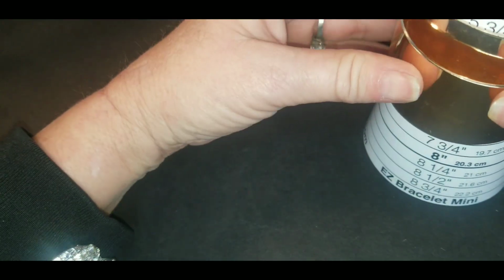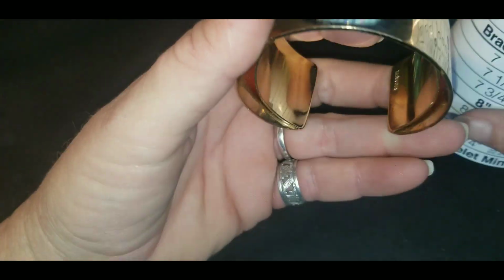I would not go more than a 6.5 on this bracelet. So let's go $4 on that since it's so small.